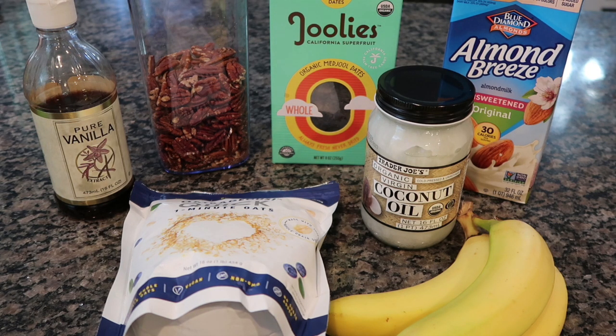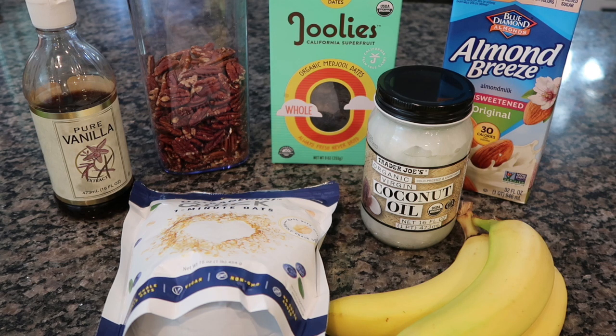So I have vanilla here, some pecans. These are the whole dates, so we're going to have to go ahead and pull the pits out, but I'll show you guys how to do that. I have some coconut oil here, and then I have some unsweetened original almond milk.